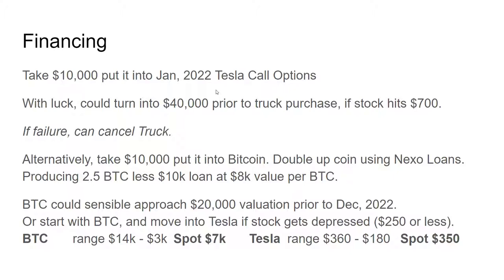Alternatively, you can take your $10,000 and put it into Bitcoin, which is at a very low price today. You can use Nexo lending to double up your coins. That's a little bit of leveraging, similar to the call options, which would get you to 2.5 Bitcoins for $10,000 plus a $10,000 loan against your coins at an $8,000 value per Bitcoin. Bitcoin at one time hit $20,000, back 2 or 3 years ago.